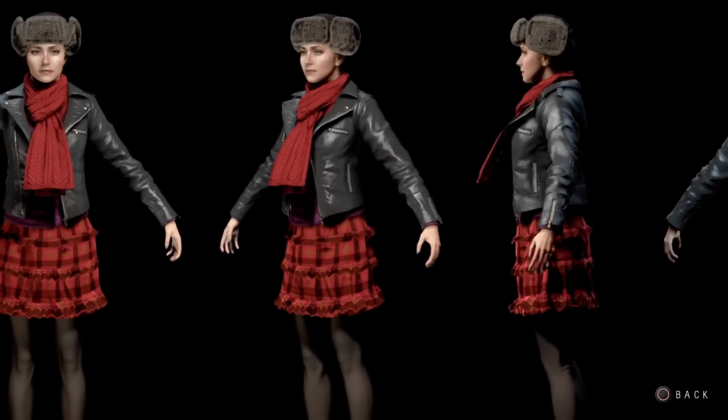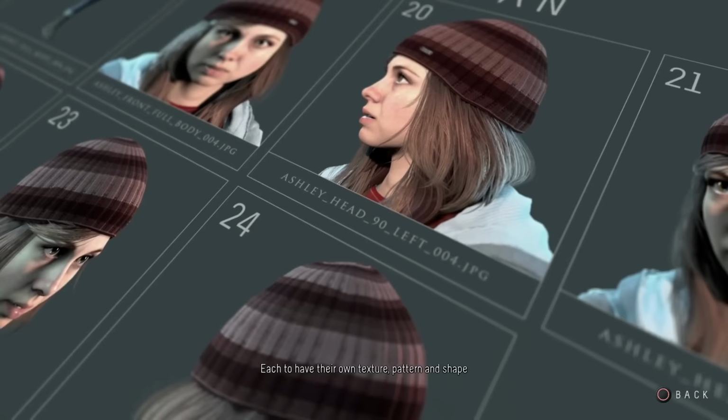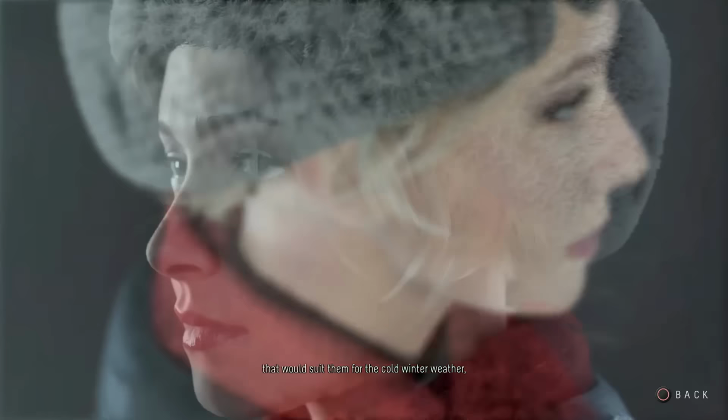Each character was developed with a strong visual identity in mind, with contrasting colors, tones, and silhouettes to identify them, each to have their own texture, pattern, and shape, so that when they were lined up, you could always identify them. The costume designs allowed a range of clothes that would suit them for the cold winter weather, but also have an element of style and individualism, so that the audience could look at them and relate, recognizing themselves within them.